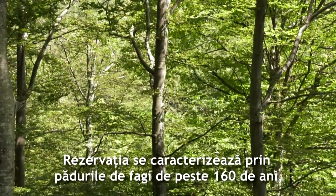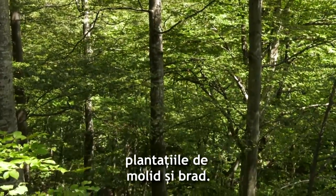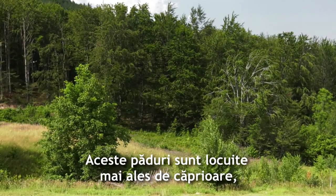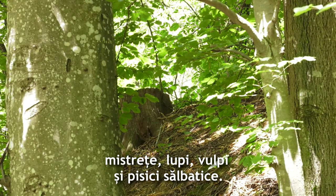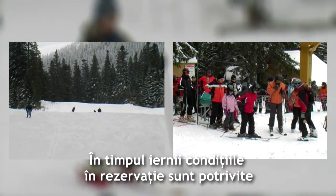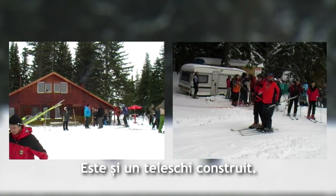Typical for the reserve are the over 160 years old beech forests, spruce and fir plants. These forests are inhabited mainly by deer, feral pigs, wolves, foxes and wild cats. In the winter, the reserve offers good conditions for practicing ski and snowboard. There is also a lift there.